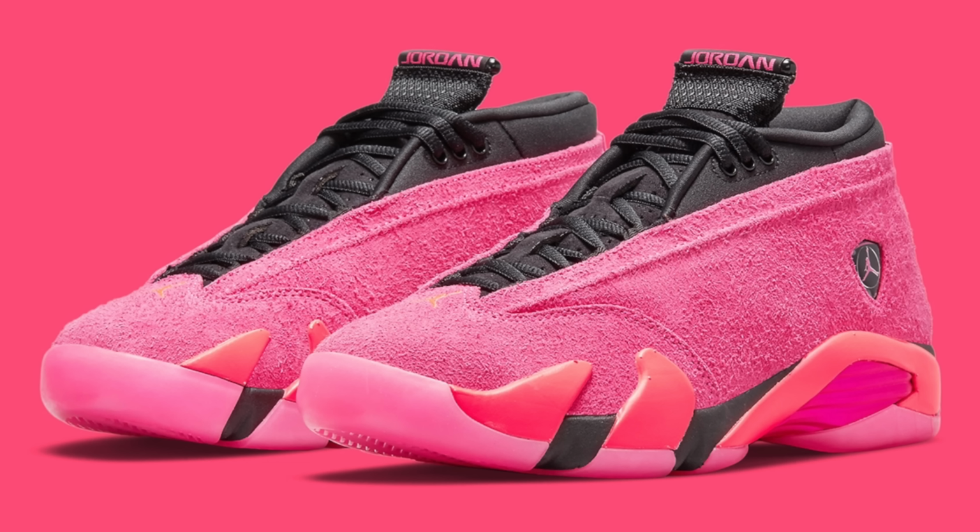And then rounding off November 4th, we've got the women's Air Jordan 14 Low Shocking Pink. And you know what? I can't actually think of a better name for this sneaker than Shocking Pink. This shoe is shockingly pink.